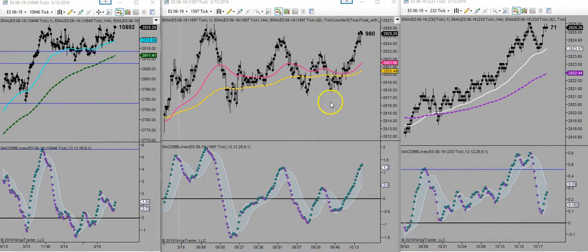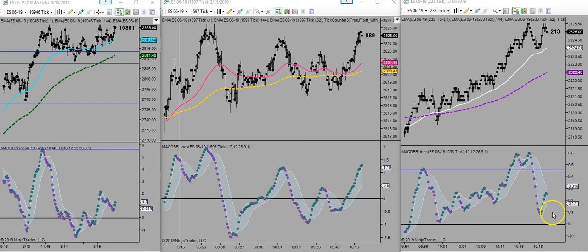Now, I'm not going to lie to you. I was really tempted to enter right here, and I almost did. Just felt like it was going to put a lot of risk on it. I could have gotten right behind this area right here, right as I was looking at it a moment ago, but I wasn't recording, and just didn't want to throw myself in right at the moment.